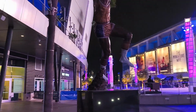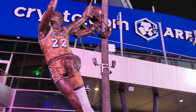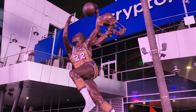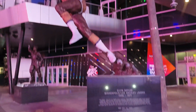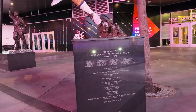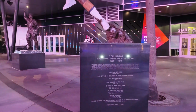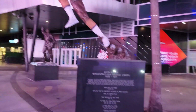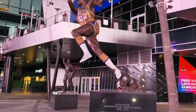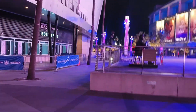And then we're going to go over here. Check that out. I don't have a clue who this is. Elgin Baylor? I've never even heard of him before. He played for them when they were still over in Minneapolis. If you didn't know, the Lakers are called the Lakers because they were in Minneapolis first, and Minneapolis is known as the land of the lakes. I believe that's correct.